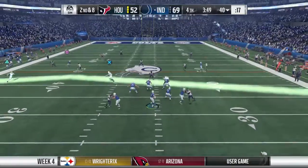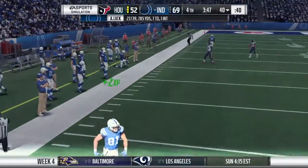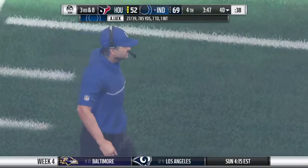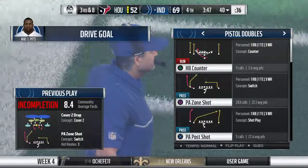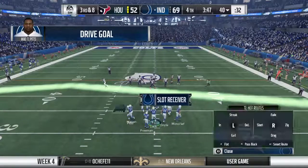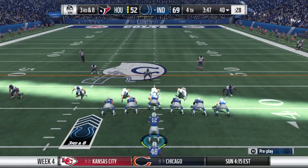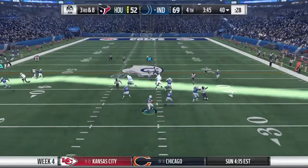Now a play fake, and it's Luck. Dancing to his left and seeing nowhere to throw, he chucks this one away from harm. Incomplete. Now it's 3rd down. What's the old adage? Be quick, but don't hurry. Well, that went right out the window there. He was hurried, harassed. That ball had to be gotten rid of, otherwise he was going to get sacked.